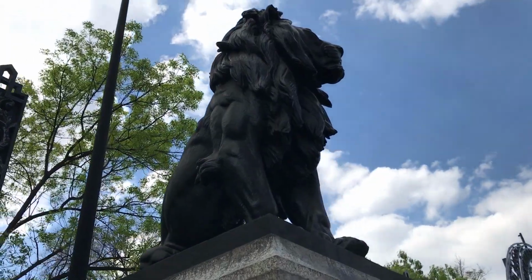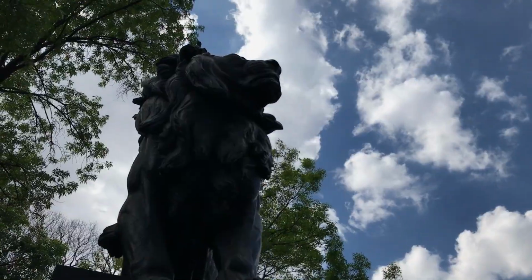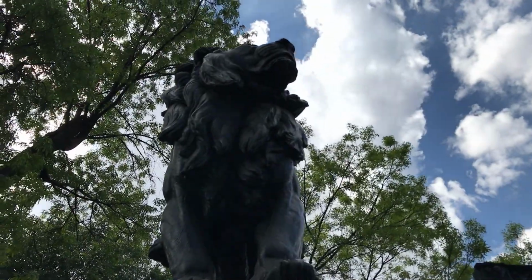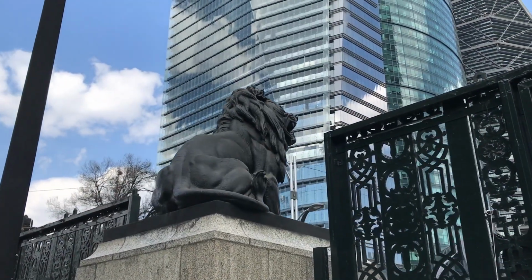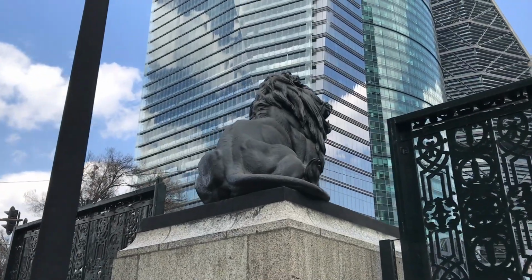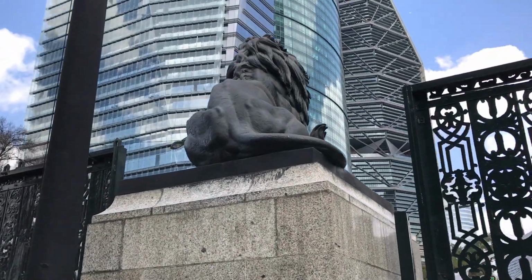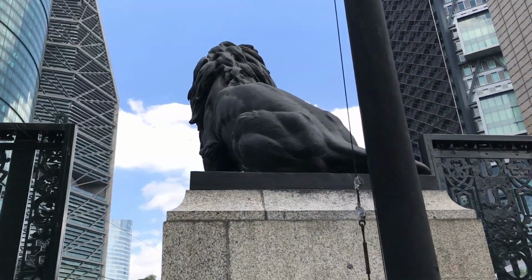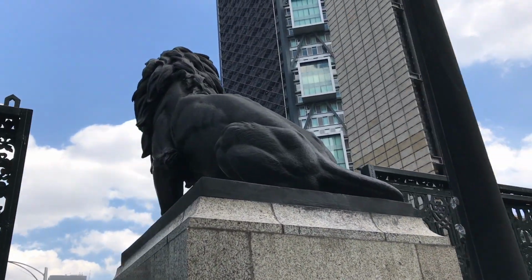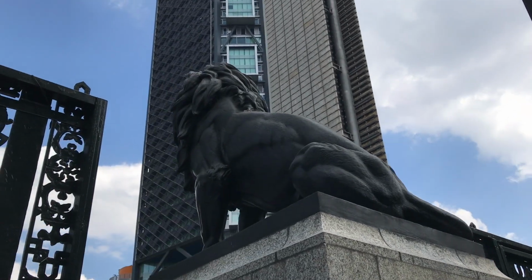The lions were taken to the main entrance of the Chapultepec Forest, known as the Puerta de los Leones, the Lion's Gate, which was inaugurated on September 17, 1921. These are two lion-shaped bronze sculptures that stand on imported granite pedestals from Germany.